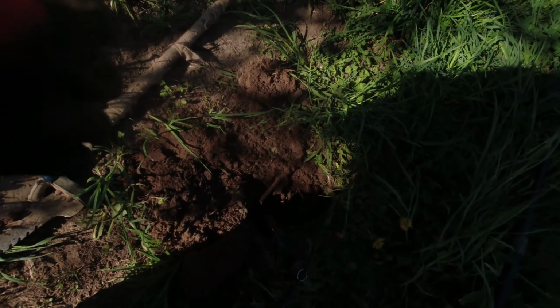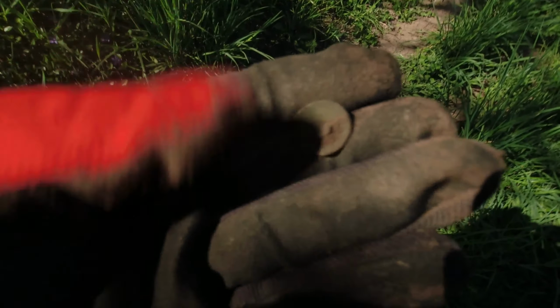Well, I got my first real signal. Got a nice little flat button. Can't tell if there's any design on it. I think it's just dirt and chips, but smashed shank, but it is there. All right, on to the next.